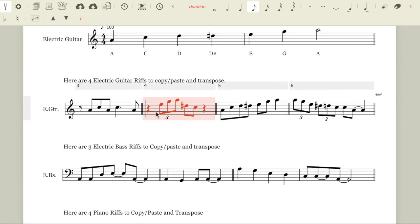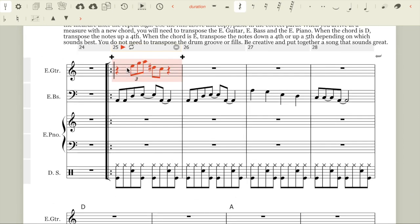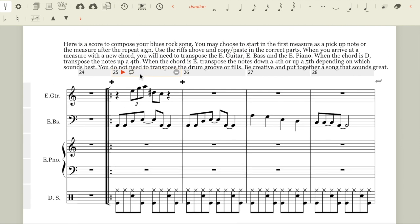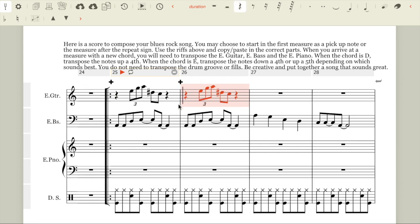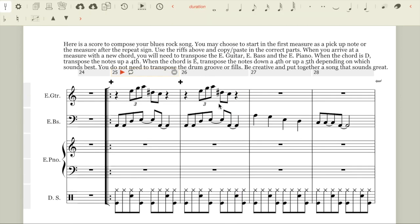I'm going to start here. And so I'm going to play this back, kind of see what it sounds like. Okay, that sounds pretty good. Now, one of the big ideas in music is that we like to repeat things. So I'm going to repeat this riff here. And so let's hear what that sounds like. Yeah, that sounds pretty good.